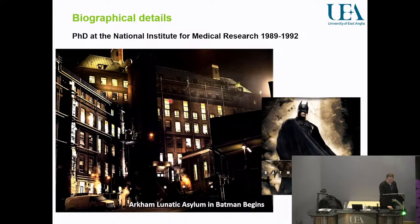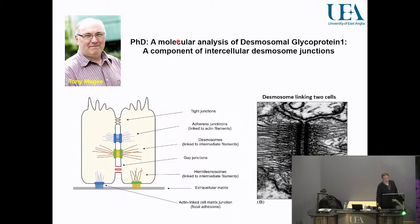So the project that I was working on there, the title of my PhD, was a molecular analysis of desmosomal glycoprotein 1, a component of intercellular desmosome junctions. And the lab that I was working in was run by Professor Tony McGee. Again, he's another one of these people who was always excited about the research, always had good ideas, and was always really encouraging in getting different things done.